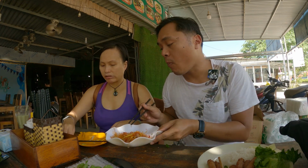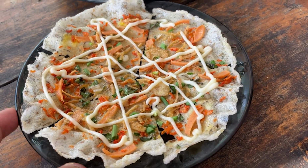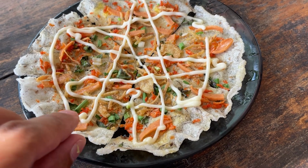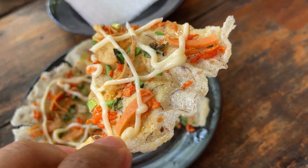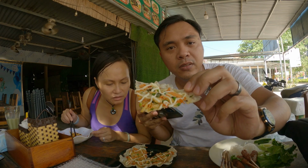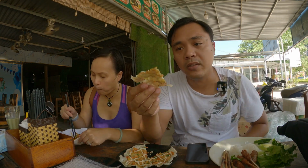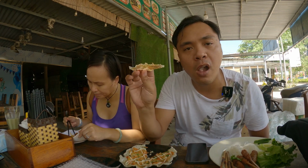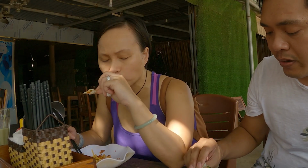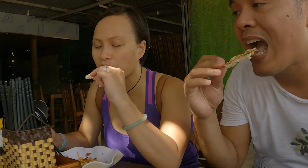Yeah, that's good. So this is the, what is it? Bun jang noo? Here, instead of grilling the rice paper, they actually fried it. See, look, this is a fried rice paper. It looks pretty nice. Are you sure? Yeah, look, it's fried. So let's try. That is really good too. I like it a lot. See, this is great. Awesome. Recommend. Very nice. Crispy. Very flavorful.